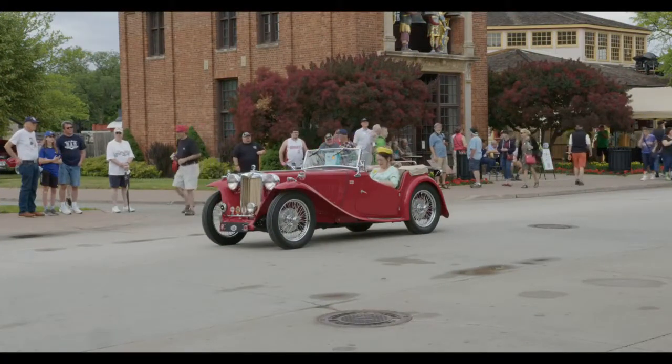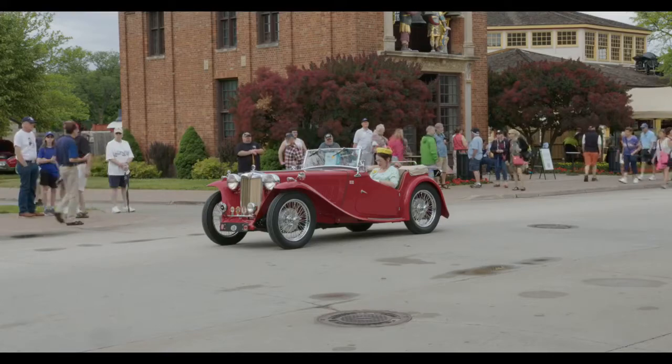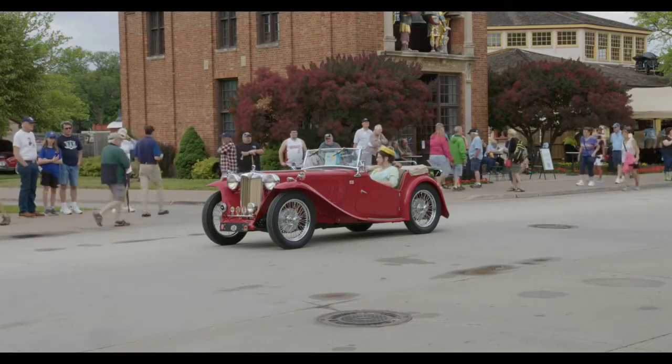It's an MGTC. Beautiful. Interesting fact about the MGTC is that even though they exported quite a few to the U.S., they still came in as right-hand drive. So if you wanted your MGTC, you had to learn how to drive with the other hand on the gear shifter. So probably something that confused a lot of other people as to why they're driving on the wrong side of the car, but that's the way it was.